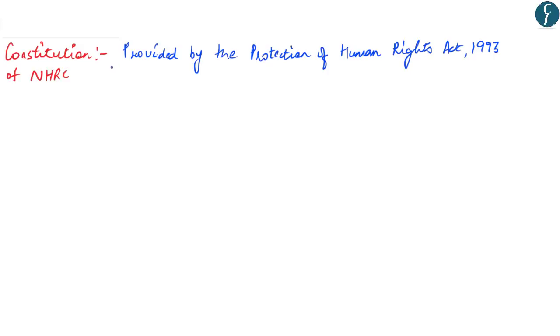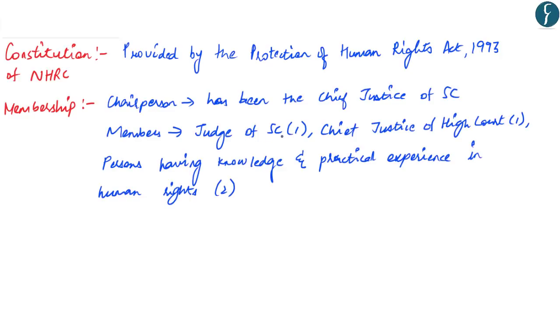Next, we will discuss the membership of NHRC. So the NHRC shall consist of a chairperson who has been a Chief Justice of the Supreme Court, one member who has been a Judge of Supreme Court, one member who has been a Chief Justice of High Court, and two persons having knowledge and practical experience in matters of human rights.